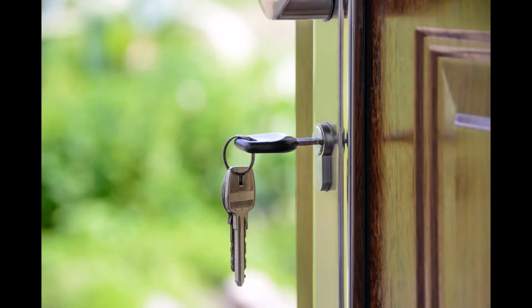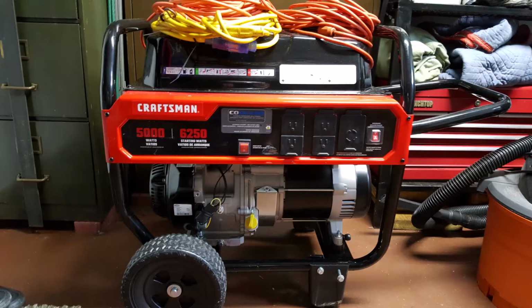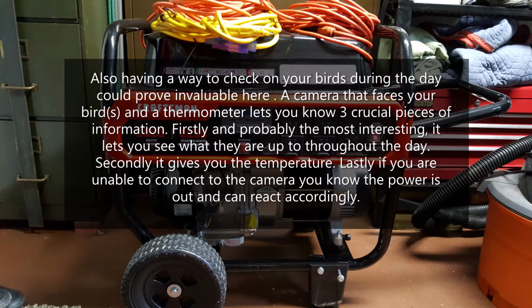Now preferably, you want to be able to stay at home. This is where having an alternate power source or climate control comes into play. I have to keep a space heater in the bird room all year round because sometimes Polly tells me he's cold despite it being the middle of summer. So Polly never notices the difference when the power is out and I use the generator to power the space heater. But you'll need to assess your own situation to determine what alternate power source or climate control you need.